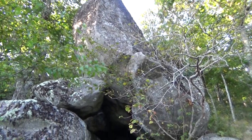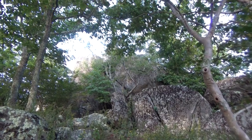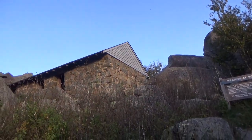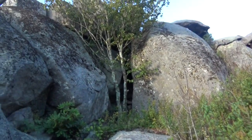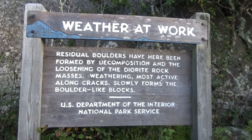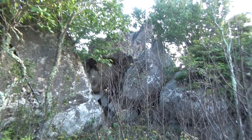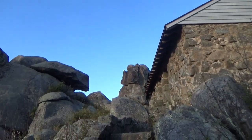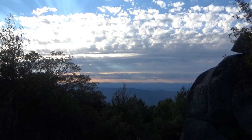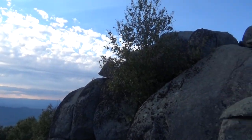And look, it's a bear's den. So flat down in the Piedmont. This might be the zenith. It's a rock shelter. Look at these big boulders. Yeah, the weather never sleeps. Look at these boulders right here. A nice sunset. That's looking towards the Shenandoah Valley, way over there.